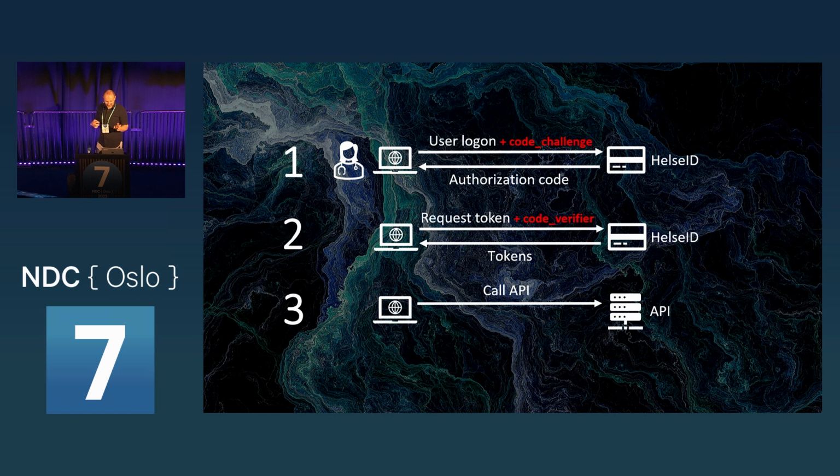Well, let's go back to the figure, but add 2 more information elements. In the first step, when the user does the logon, they go to the same logon page at HelseID, but we include one extra value, which is called a code challenge. The code challenge is basically a huge random value, a big random number, for instance. But the client software knows this value, but it doesn't pass it. They do a hash, a cryptographic hash of that value, and pass the hash.